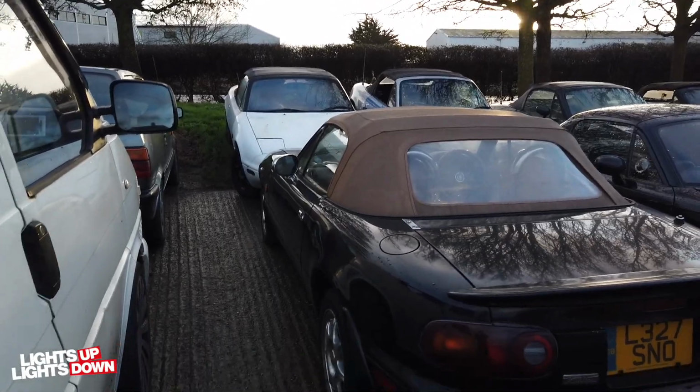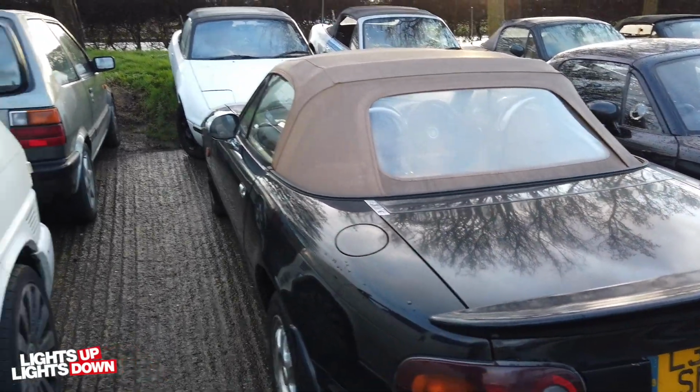So, the Black Mark 1 that we had running issues on is done, finished, customer's been called, and she's coming to pick it up tomorrow. The high idle just turned out to be, because there were a few other hands looking at this car, I think the idle control screw had been turned up a bit, so that was the cause of that.